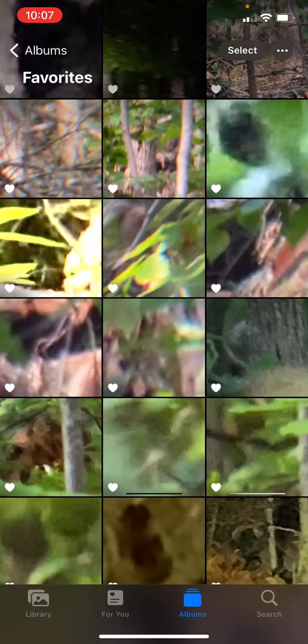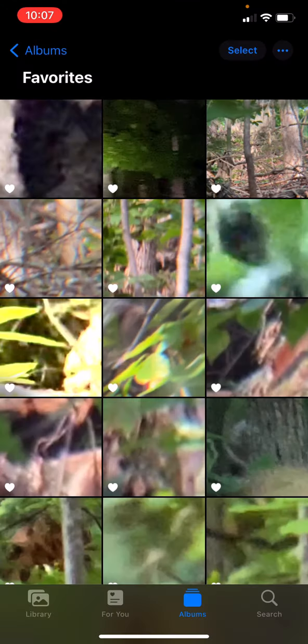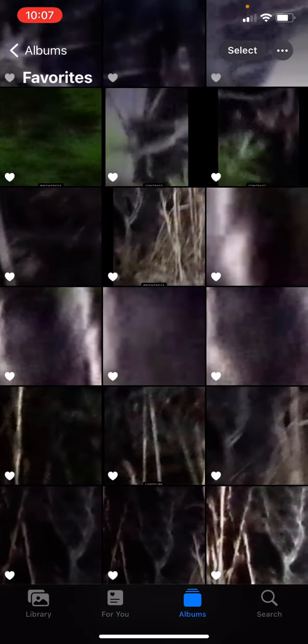But I've talked in the past about the Darrow Sasquatch and the different types of Sasquatch, and we're going to dive into that here this evening to show you some of the Sasquatch I have, different types of Sasquatches. So let me go back to favorites here.